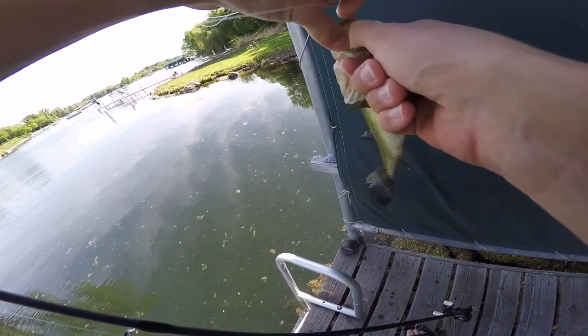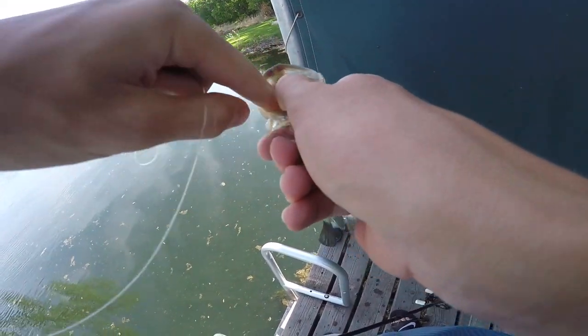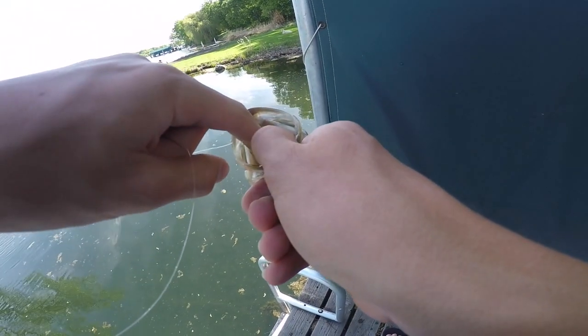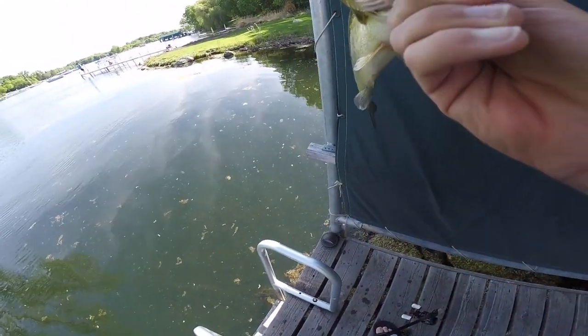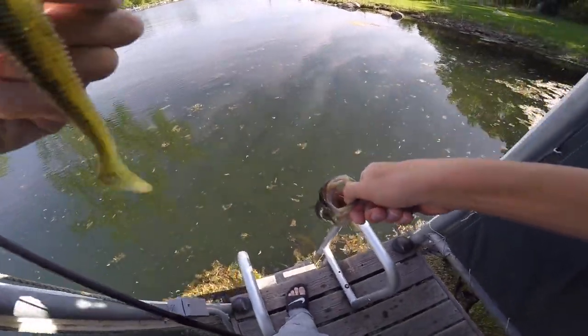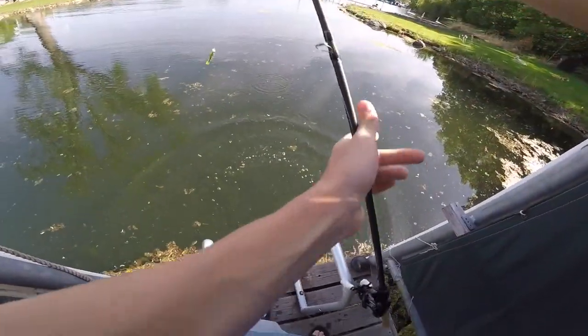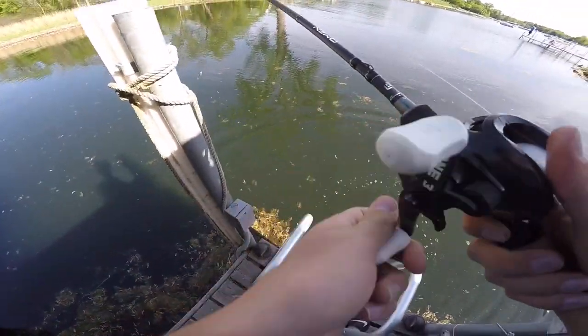Haven't had any luck in about 5 or 10 minutes, but I know there's big fish out here. All right, guys, gonna get a release on this baby. There we go. Finally got something.